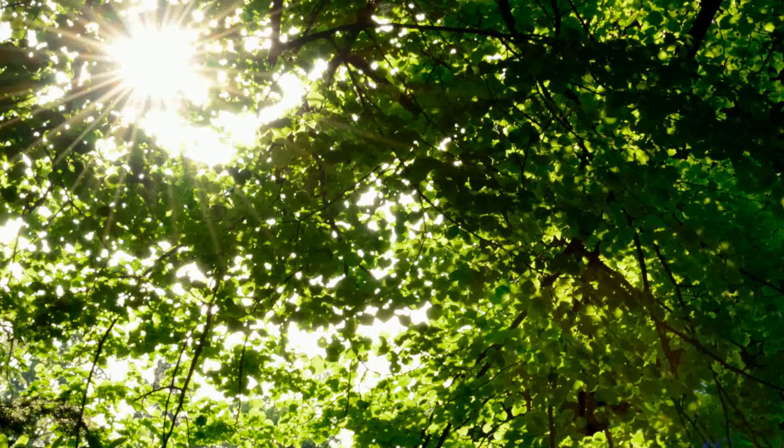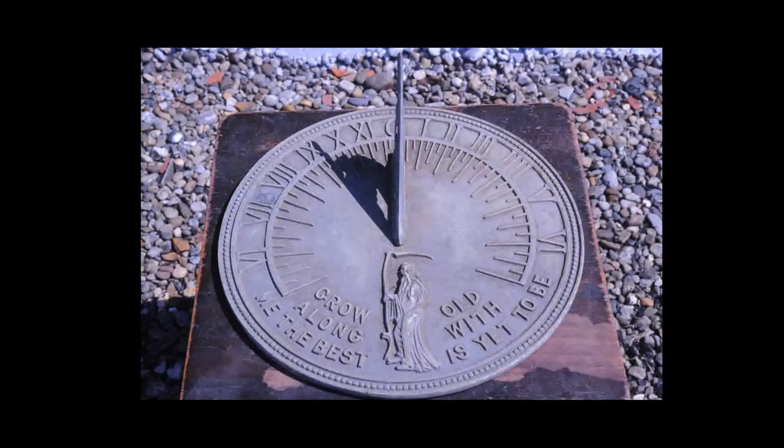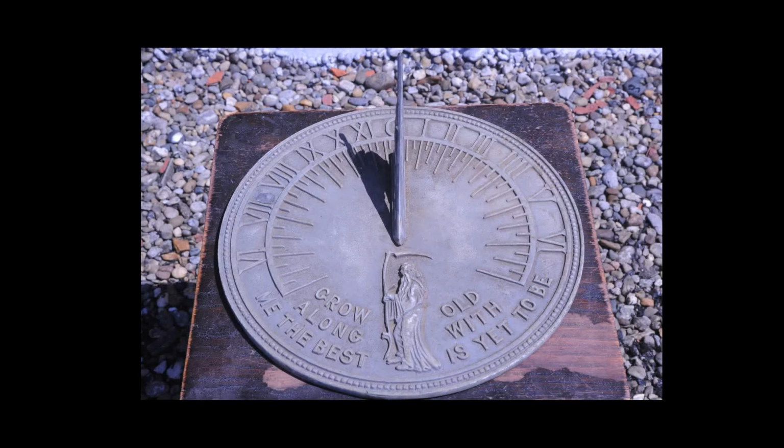But in summer, when the sun is high, a tree may shade the house. Its leaves cool the air and convert enough greenhouse carbon dioxide into oxygen for two of us to breathe. But that doesn't help us predict an eclipse. A sundial might help.